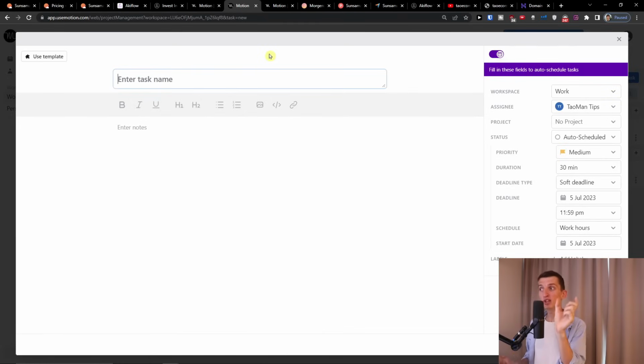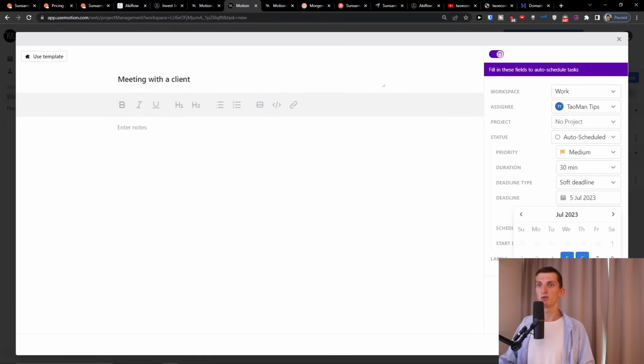And this is literally the same thing that I was doing right now with the calendar, right? Calendar tab. So when you create a task here, it's the same thing as creating a task on the calendar. But here it's got a different design. So task name, let's say it's going to be meeting with a client. Okay, for tomorrow.